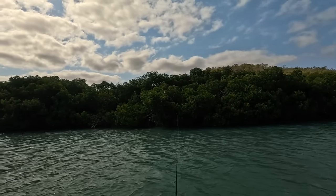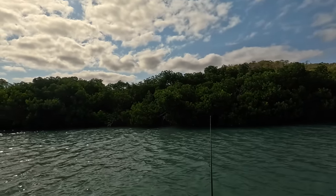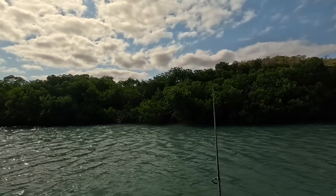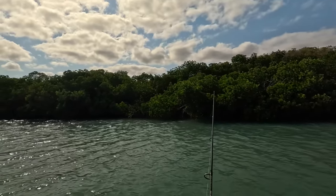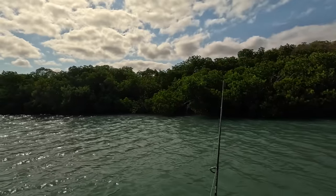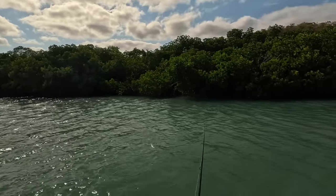Hang on. So instead of going up that side creek, I'm heading out the front. That feels so good, having a fish in the boat. I always feel better after I've caught my first fish. I feel like I've got an episode. If I don't catch a fish, I don't really want to make a video without a fish.